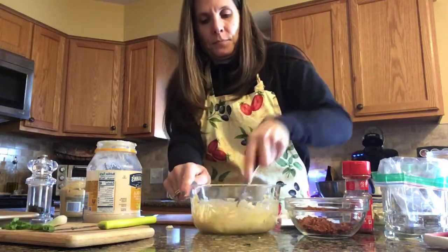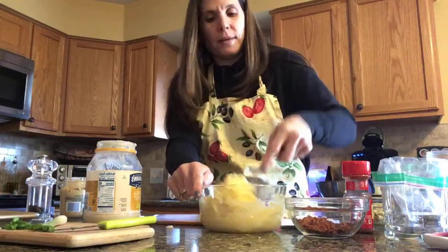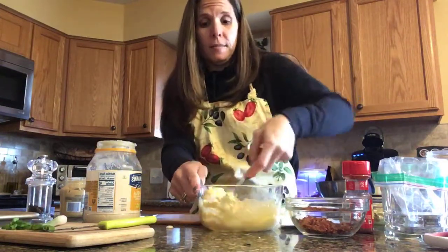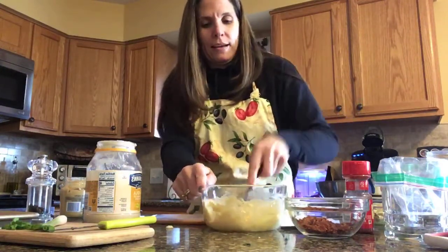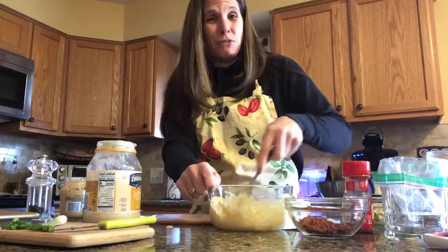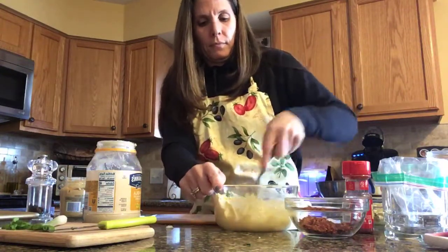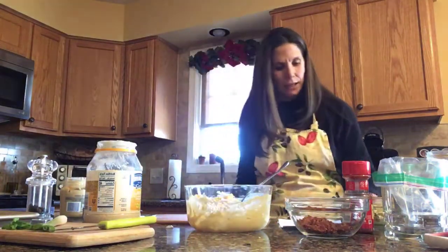So I'm going to show you the classic, and then I have a lot of toppings here, and even an avocado that was ready to be eaten. So I made up a version of guacamole last night, actually this morning, just an avocado and some lime juice. I didn't even add garlic to it. Okay, so this is nice and mashed. I'm just going to taste it.